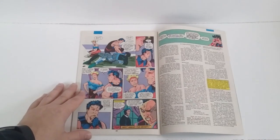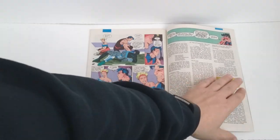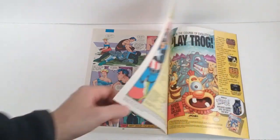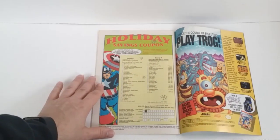Pretty cool idea, actually. Create some ownership, create some connection to the title, knowing that you participated in it. That's one of the things. Get people to participate, be part of it, and you're going to get them to lock in and like your book more and stay with it. And then we had the good old advertisements.